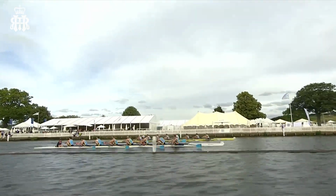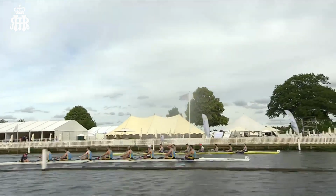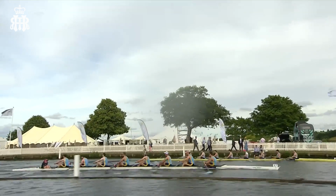But it looks to me like the step down from Riverside's just been that little bit more effective on the far side. Yeah, it looks like their blade work, their accuracy has improved as they've got into the rhythm. It's just starting to inch them out. So Cambridge 99 really now need to make sure they find that blade work at the front.